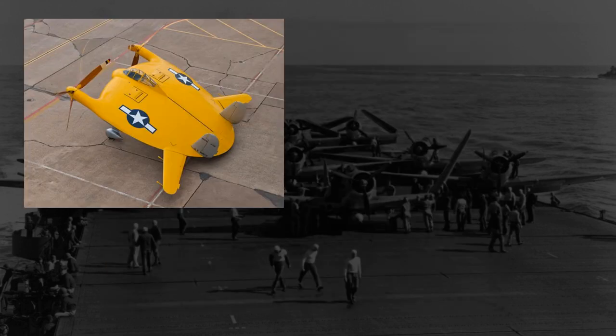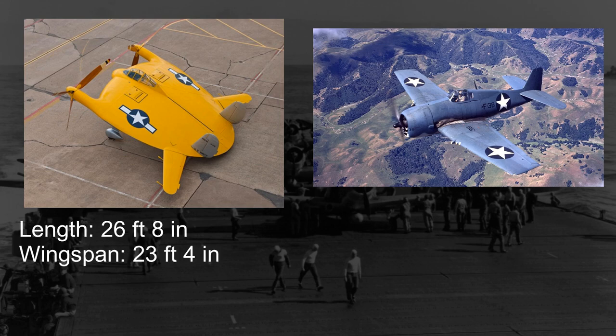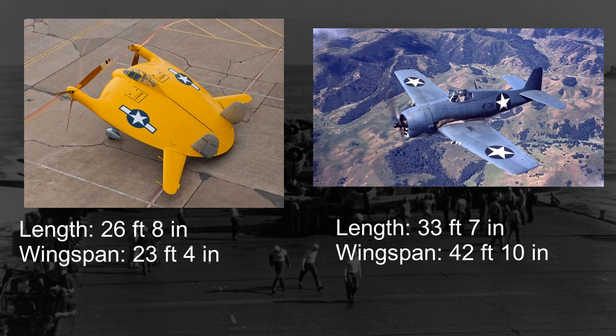For a little wing comparison here, let's look at another U.S. Navy fighter, the F6F Hellcat. Now, recall the listed length and width of the V-173. I'll put it on the screen here, too. The Hellcat came in with a length of 33 feet 7 inches and a wingspan of 42 feet 10 inches. A wingspan almost double that of the 173.